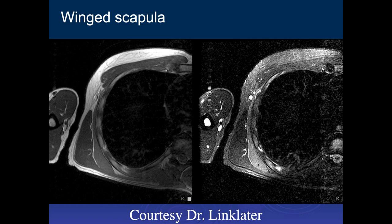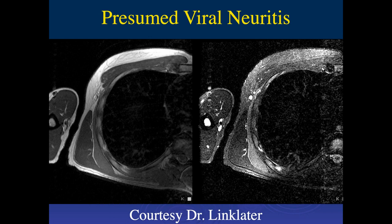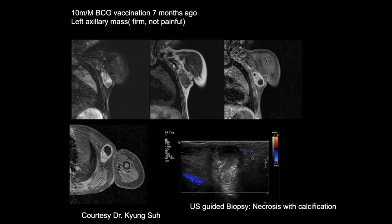Wing scapula. Wing scapula is due to the serratus anterior and long thoracic nerve. Yeah. And this is the serratus anterior muscle, and it was a neuritis involving it, so it didn't function properly, and therefore they lost control of the scapula. Okay.